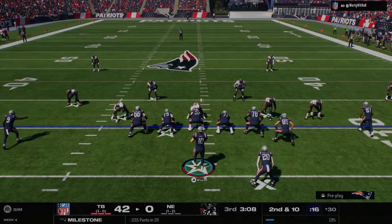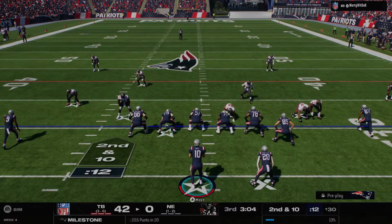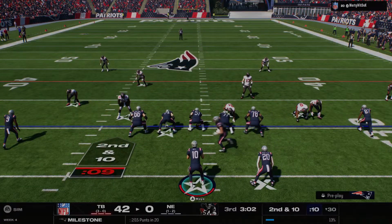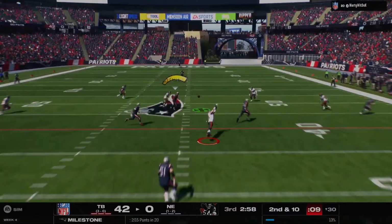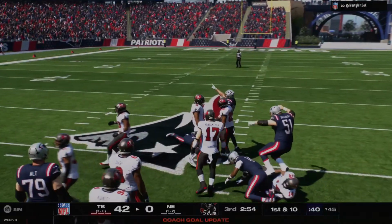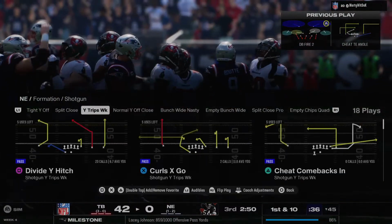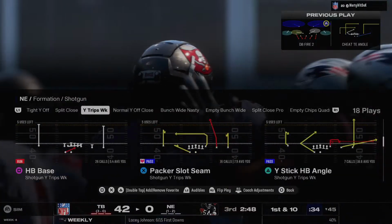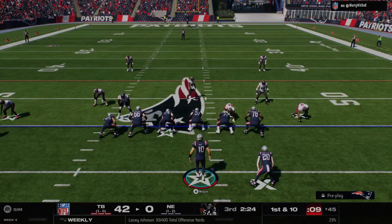2nd and 10 at the 30-yard line. Putting the tight end in motion. 2nd and 10 now. That's completed right side. And he's going to get this up to the 45 before he's brought down. Give him 15 yards on the pickup there. And the Patriots will have a 1st down. That's good for the Patriots.